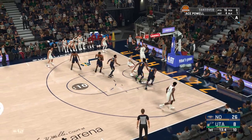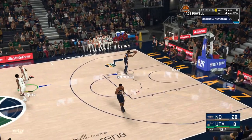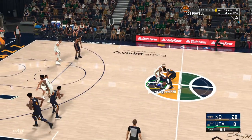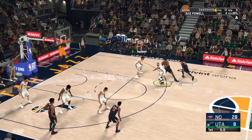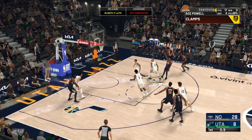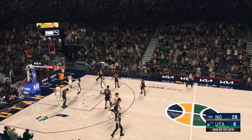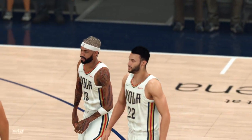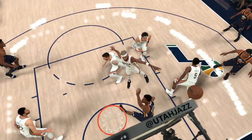Here's Powell, and the dunk by Powell. And what a way to start this game, dominating at both ends of the floor. They came in prepared, focused, and really jumped on the other team early. Here's Mitchell. And that's it for the first quarter in what's been a very lopsided game. Pelicans on top, opening up a huge gap. And the second quarter will get underway just after this short break.